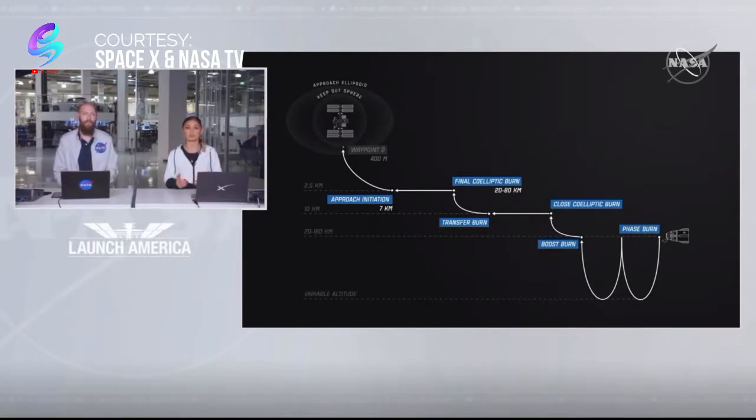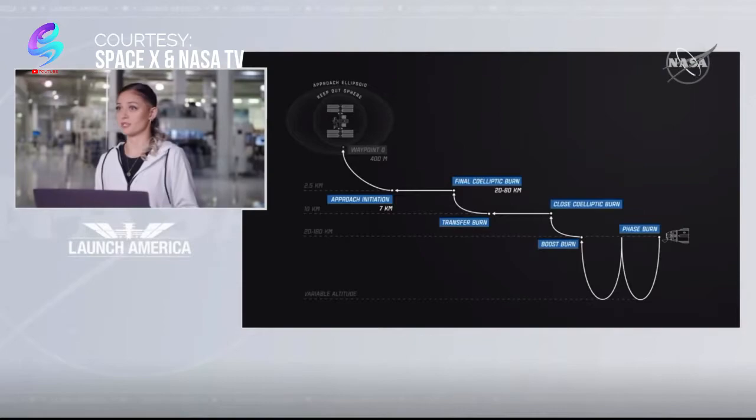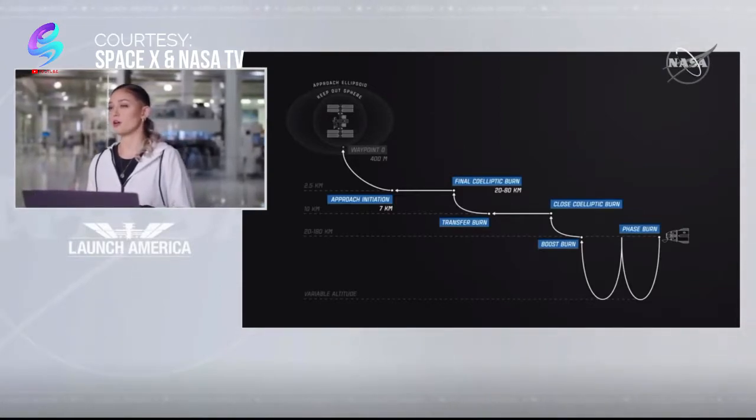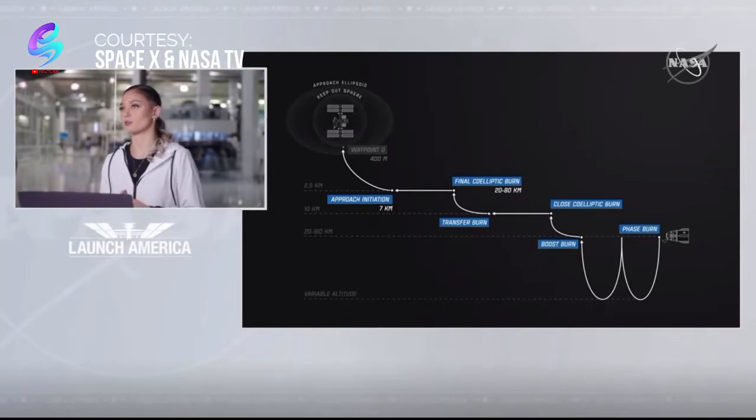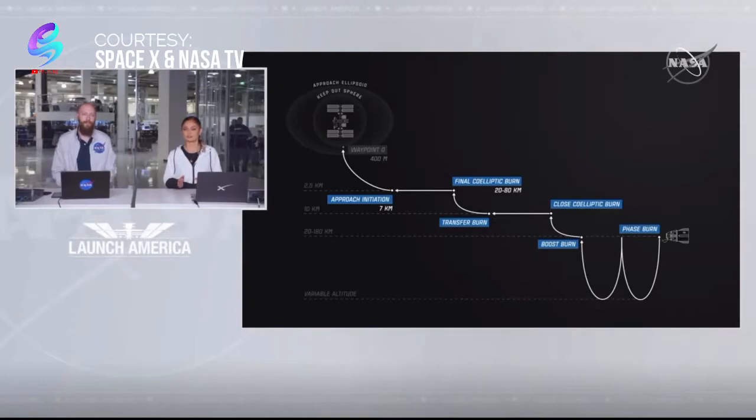The first zone is called the approach ellipsoid, which is an imaginary shape measuring about 4 kilometers by 2 kilometers by 2 kilometers, which is essentially a large three-dimensional oval. Before Dragon is given permission to move inside the ellipsoid, referred to by the teams as the AE, it is configured to be on what is known as a 24-hour safe trajectory. This means that if Dragon lost all control to its thrusters, it would be at least 24 hours before its trajectory would move inside the approach ellipsoid.